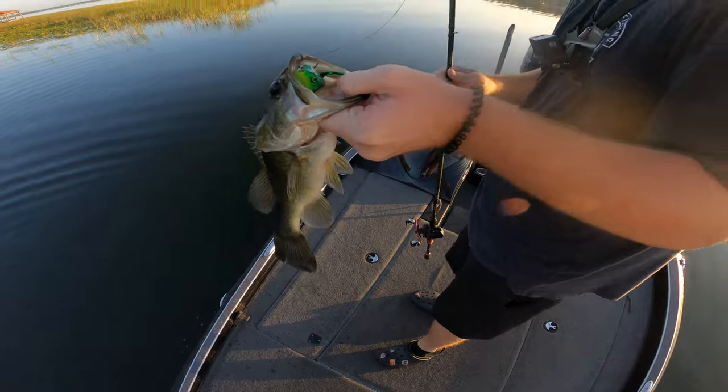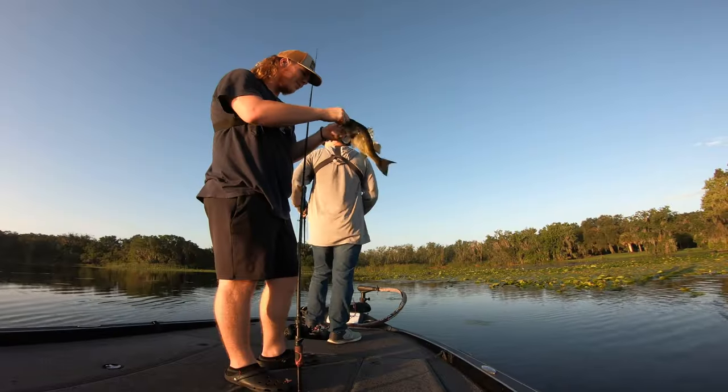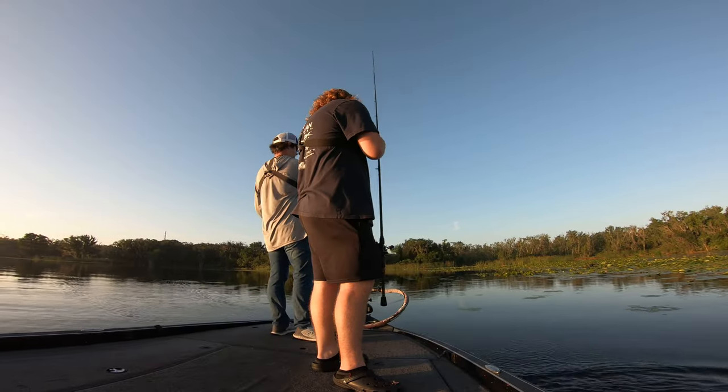How do you feel, Tyler? I feel like that's a tiny fish. So it's not gonna matter at all, dude. This could be the biggest fish of the day. No, it's not, dude. All right, how's my frog looking after one? One fish.